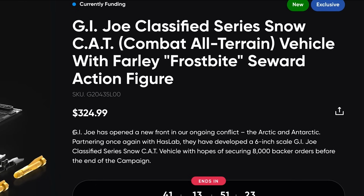This campaign is interesting as it's set in the perspective of Cobra. Even the descriptions are somewhat skewed as if it's a report coming directly from either Destro or possibly even Cobra Commander. It goes on to say, GI Joe has opened a new front in our ongoing conflict. We should actually do this in Cobra Commander's voice. GI Joe has opened up a new front in our ongoing conflict.